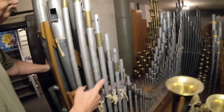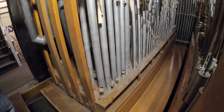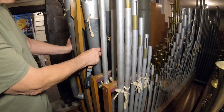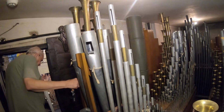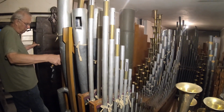Okay, this is a 2-rank string. They're like Salicionals, but they're tuned in unison. So it's 2 ranks, and they don't Celeste. And behind this is the French horn. That's the brass trumpet. There's 2 brass trumpets in the organ. This is the small one. This one's only on 10 inches.